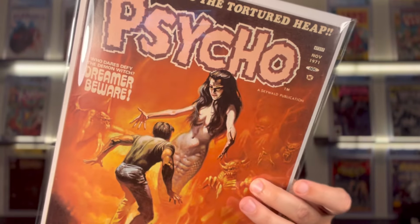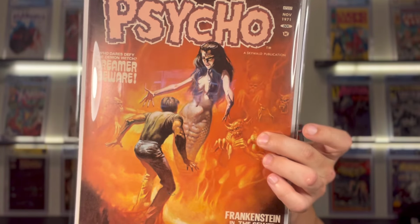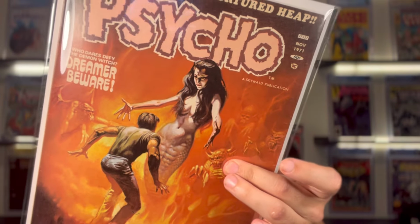And then last but not least, this gorgeous Psycho. I want to say it's issue number 5 or number 9. I think it's number 5. Boris Vallejo is the artist on this. He did a lot of fantasy stuff. Yeah, you can see with the serpent lady here. This is insane. Gorgeous. But yeah, for all of those books that you saw, total spent was $240.